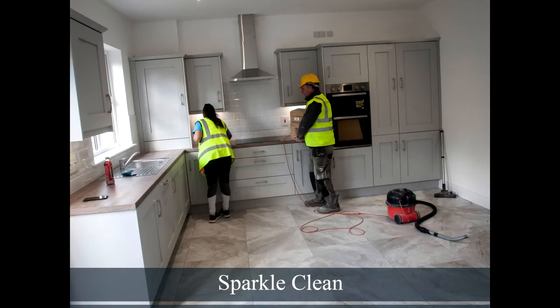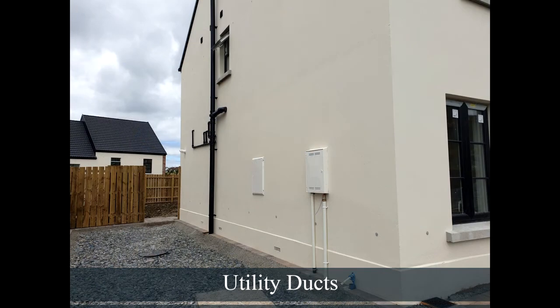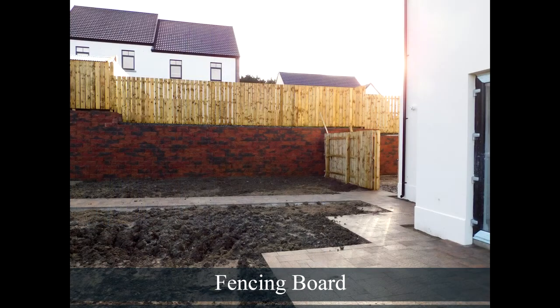A sparkle clean takes place to ensure the house is in pristine condition for the handover of the keys to the homeowner. Footpaths and driveways are stoned to correct levels to receive tarmac and paving. Utility ducts are laid, stoned over and compacted. The rear garden and patio area is enclosed by 6-foot board timber fencing, ensuring complete privacy.